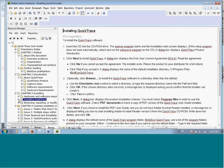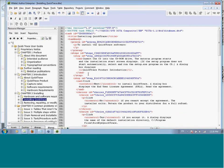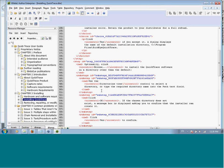Let's start with installing QuickTrace. So we have the case where we wanted to make sure that our steps and our sub-steps were treated correctly, and they do appear to have been. So let's have a look at it in plain text. So we have step commands, and inside that step choice in the first instance, and then on we have sub-step. So those have been handled correctly.